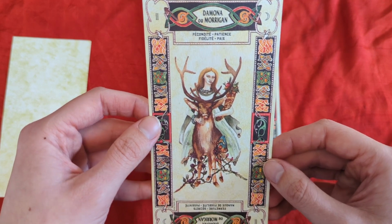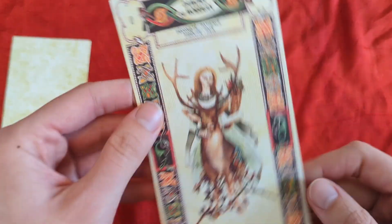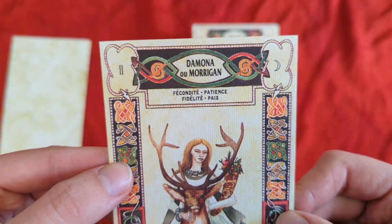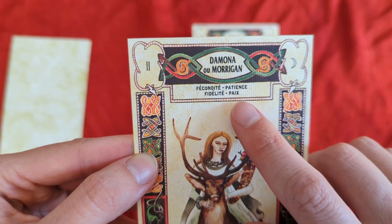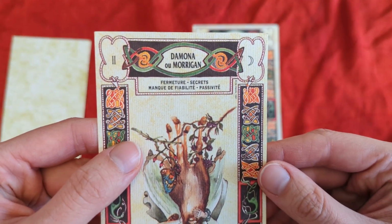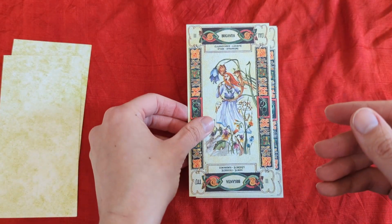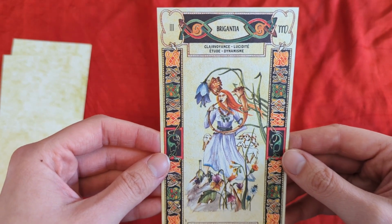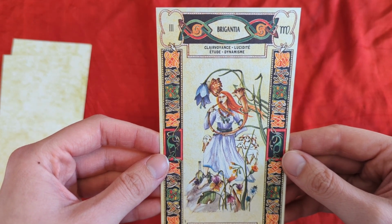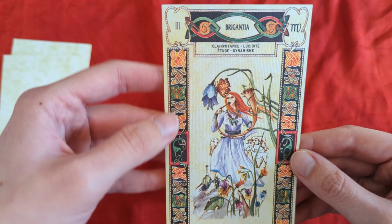And you'll also notice here that you have upright and reversed meanings in French. And so here we see fecundity, patience, fidelity, and I believe that's peace. I'm not going to try and pronounce the French, but for the most part, a lot of the key phrases are kind of intelligible. Here we have Brigantia as number 3, which would be the Empress.